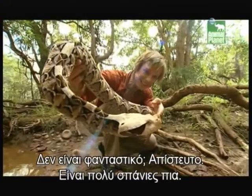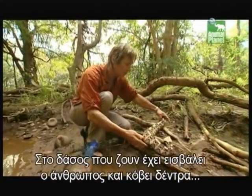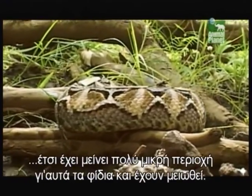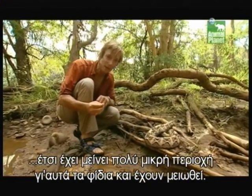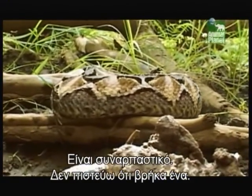Isn't she fantastic? Unbelievable. These snakes are so rare now. Their numbers have been drastically decimated. The forest where they live here has been invaded by people, and deforestation has destroyed their habitat. So you have very, very little area left for these snakes, and we have very few of them left at all here in southern Africa. So this is a fascinating, fantastic, rare occasion.